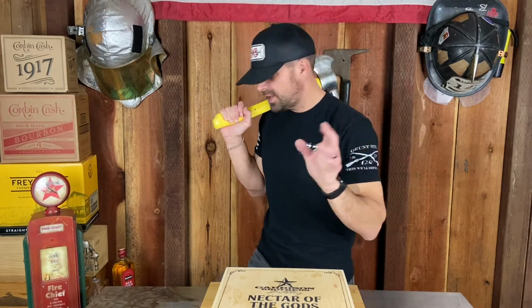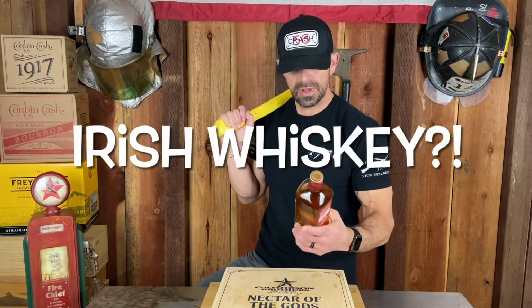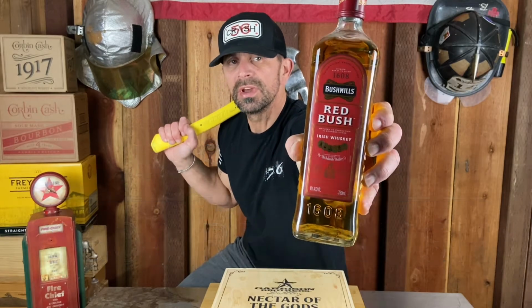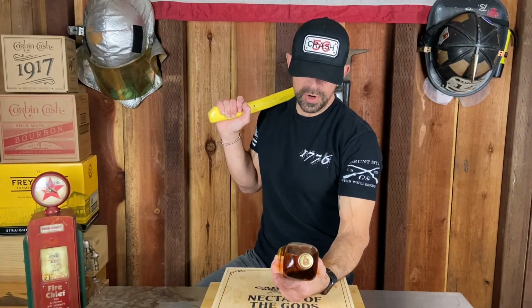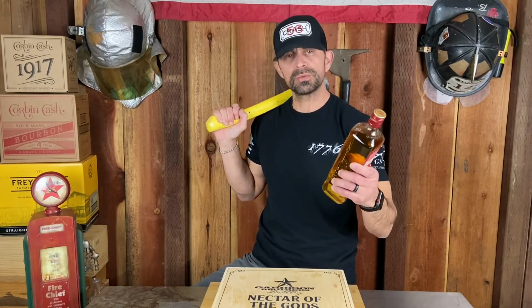Anyway, Almond from NorCal Liquor in my hometown is hooking me up. He said, you know what, Bobby, I know you got this thing going on. You've been driving people my way. I want to do the same for you. So try this. And he gives me something to try to bridge the gap between bourbon whiskey and Irish whiskey. He gives me this, the 1608 Bushmills Red Bush Irish whiskey. And I'll tell you why he gave it to me. He says, what this is for bourbon drinkers trying to get over to Irish whiskey and see what's out there. This is supposed to be one of those products that will do it.